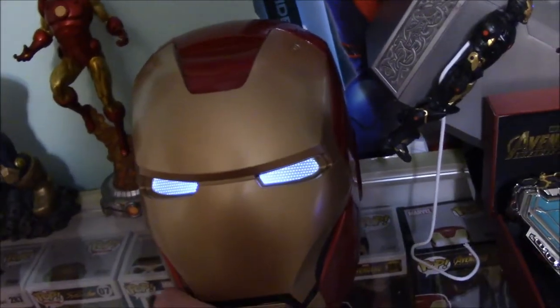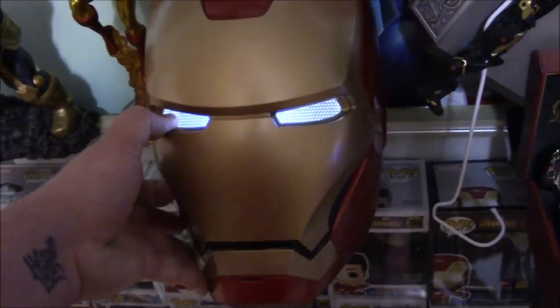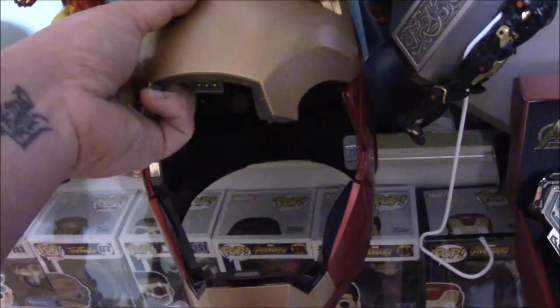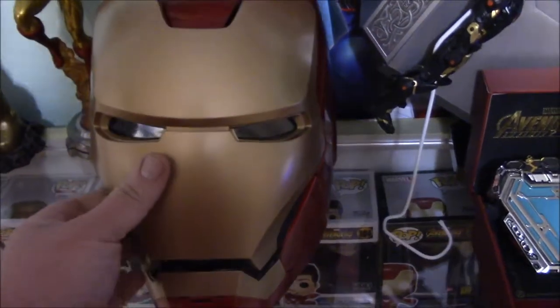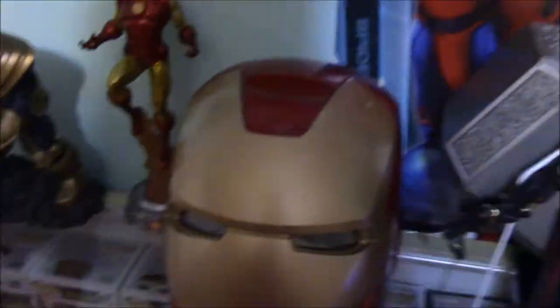So this is really cool. You can wear it and everything. You can wear it if you want. But this actually opens up. Try it with one hand. And then you can actually set it like that, which is really cool. And then it just magnetizes back on like that.